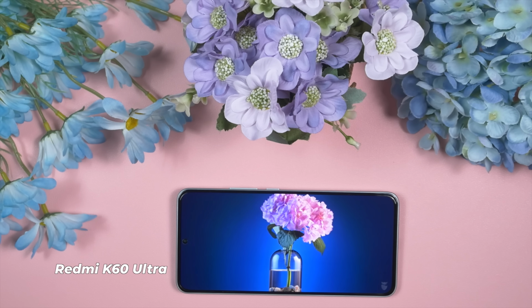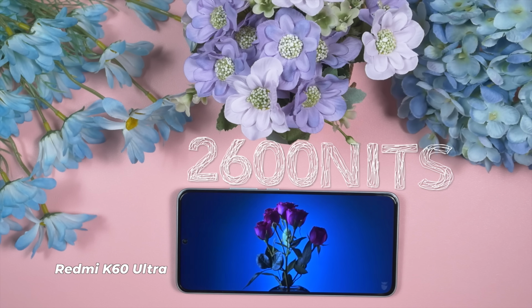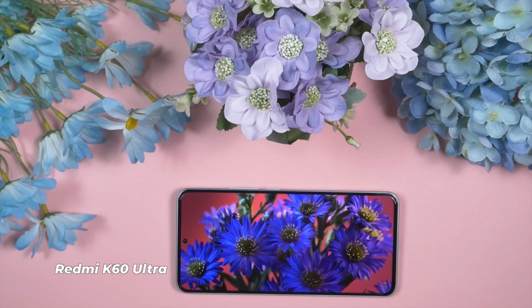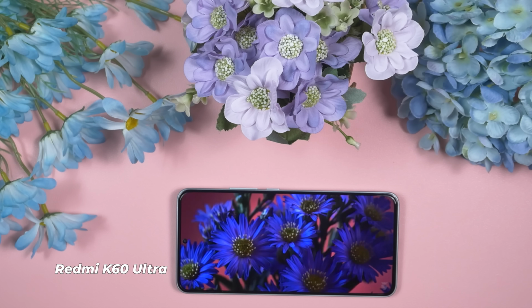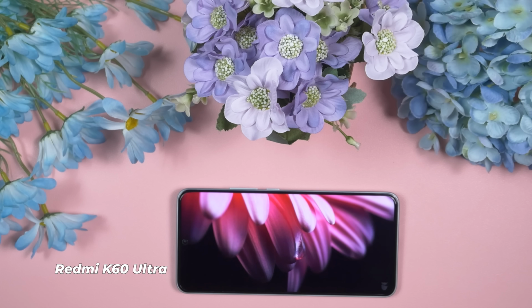Even though Redmi has highlighted a lot of features, like support for HDR10+ and Dolby Vision and a peak brightness of 2600 nits, the performance of this display panel in real life isn't that good. Other devices within this price segment offer better performance. I'm not that satisfied because color reproduction and color temperature in reading mode aren't as accurate as they should be.